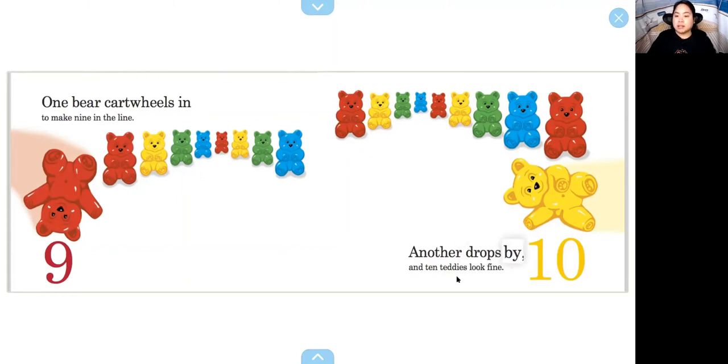Another drops by, and 10 teddies look fine. Fine and line are rhyming words. Let's count them together. One, two, three, four, five, six, seven, eight, nine, ten. Let's count them with our fingers. We have 10 fingers, just like there are 10 bears. And there's the number 10.